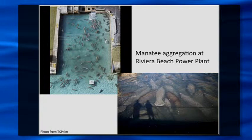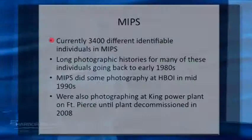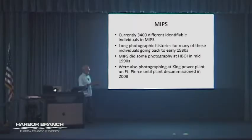So currently, MIPS has 3,400 different distinctive individuals that they recognize in their database. Now, not all of these are alive. They also photograph carcasses, and they've also noted that individuals that they had previously been photographing have perished at some point in time. But still, 3,400 individuals, that's a significant number. It's a huge database. They have different algorithms that allow them to find individuals and match them relatively quickly, but not really light speed.